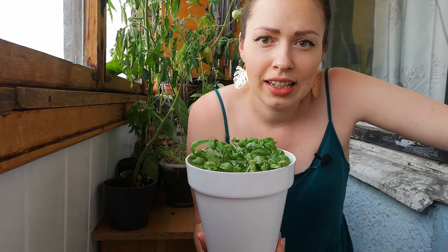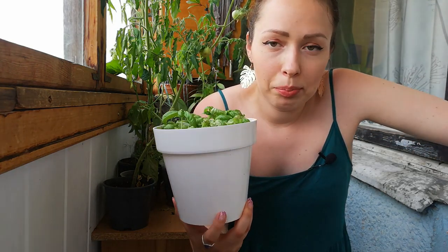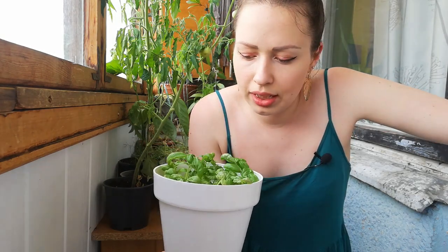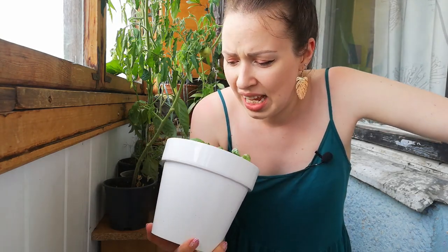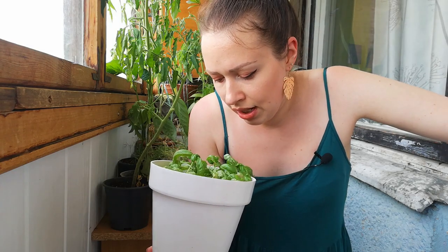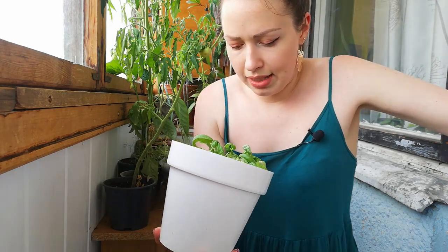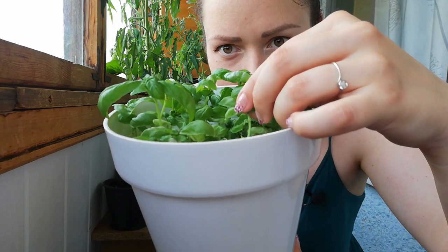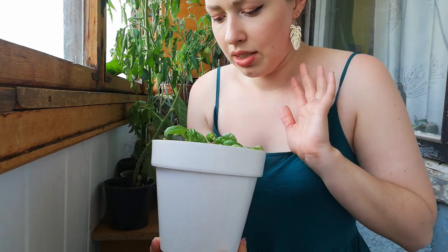Everything was started by my beans. So my beans are already in the dumpster because they were filled with these bugs. And then the bugs from these went to the basils. Let me show you. Can you see it? This one. So there's a ton of these bugs.